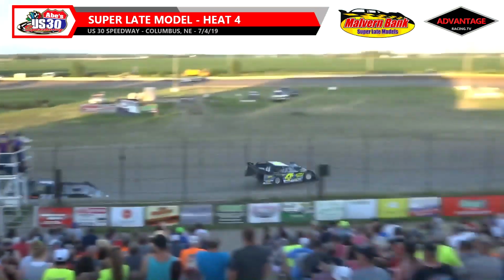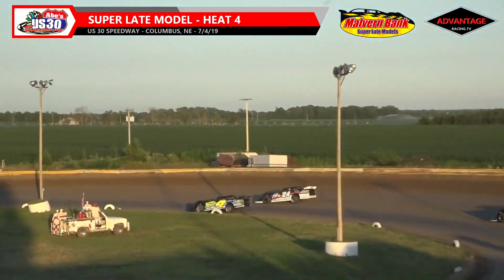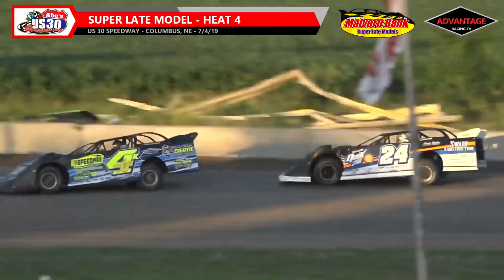Who's it going to be next time by? Layton has a good head of steam down the front straightaway. Can he notch the heat race win from Krug? He's going to try on the outside. Krug takes the line away.